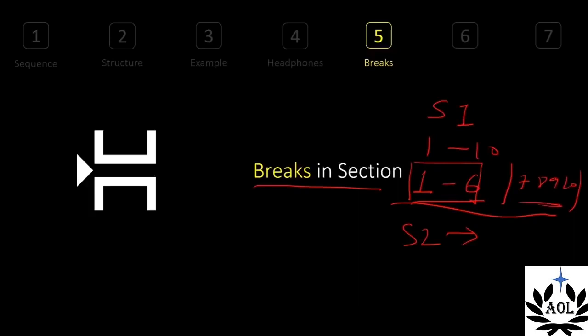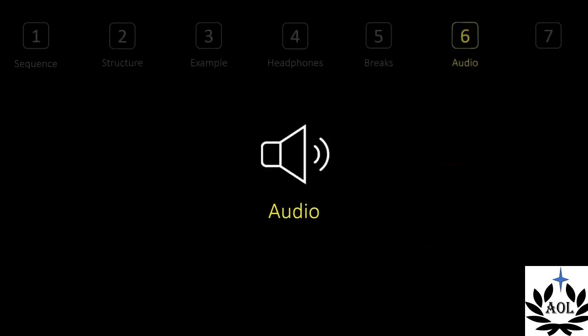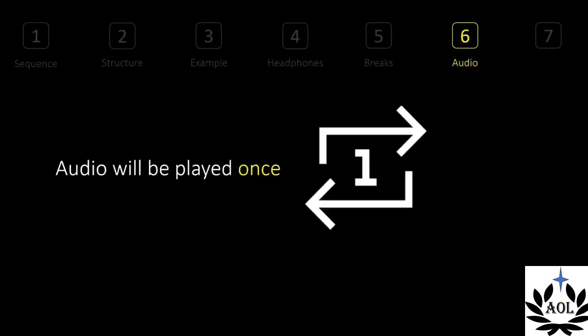Okay. Now let me proceed further. Let's talk about some specifications or characteristics of the audio. The audio that is being played will be played once. You have no control over the audio. Just once and it's over. If you miss this, it's gone. I mean, once you miss any question, don't stay on that, you have to move ahead. Well, how to cope with that, we'll see in coming videos. But for now, remember, audio will be played just once.